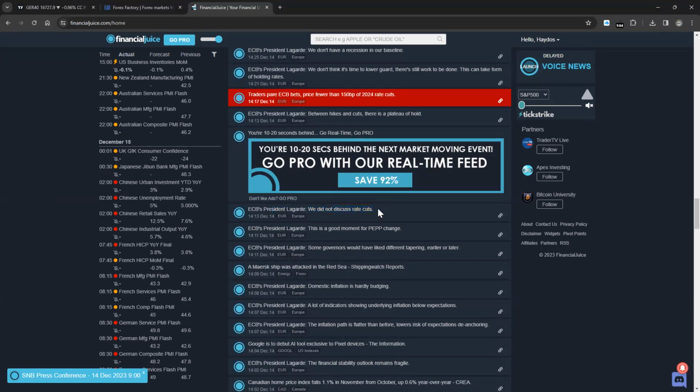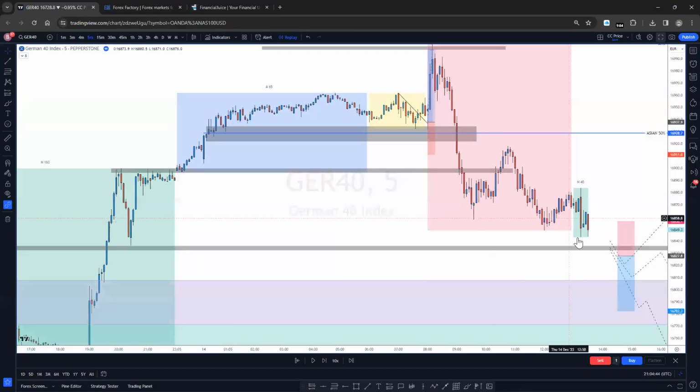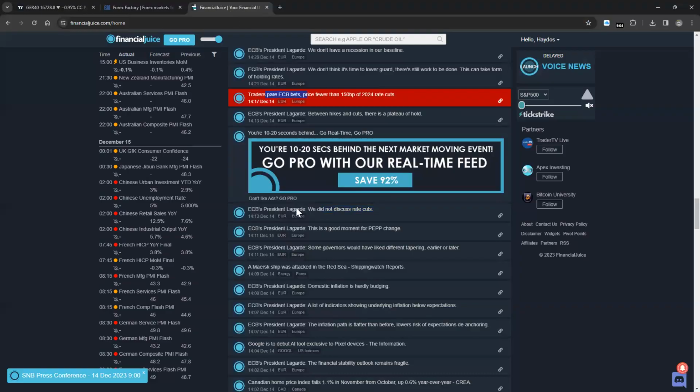But as soon as they don't discuss rate cuts, and everyone had been pricing in rate cuts, it just meant that they pulled back a little bit on that. So it made sense to see a little bit more profit taking from German 40 after this rally, and it made sense to see it decline a little bit. So just look at that time, that was at 2:15 ish.